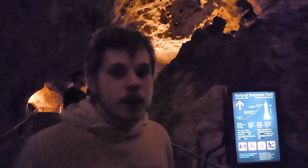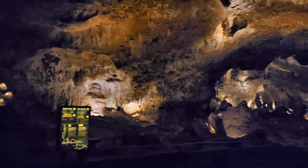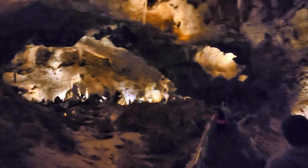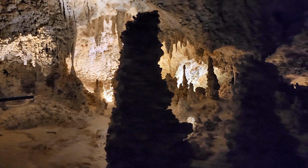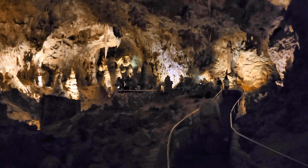I think we finally made it to the bottom. Here we enter the Big Room, also known as the Hall of the Giants. This is the largest underground chamber in North America, at almost 4,000 feet long, 625 feet wide, and 255 feet high at its highest point. The floor space it covers is more than 357,000 square feet.